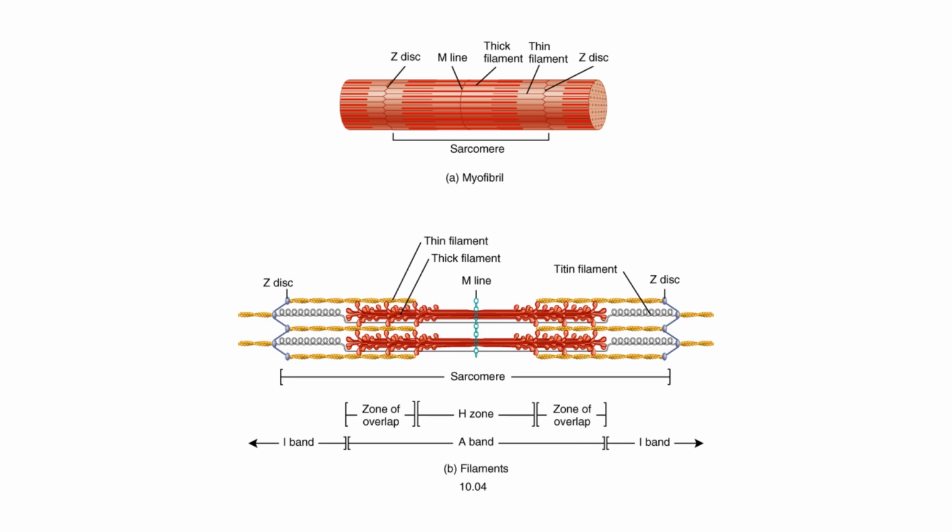So under the microscope it makes a Z disc or Z line. It is a darker region than the other actin region. Then we have a central line, that is the M line. It is in the center of the sarcomere, a thicker line. This line is present on the myosin.